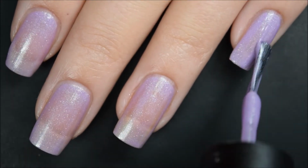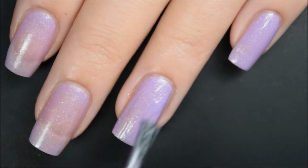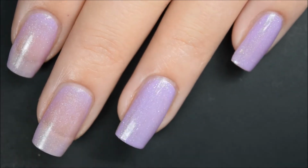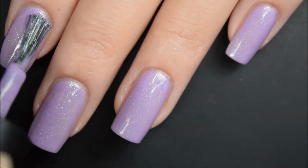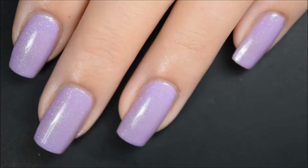So here's our second coat, and this one does cover completely in 2 coats for me. Depending on your application though, you may end up needing 3 coats. I was in a very light-handed day here, so there is 2 coats.